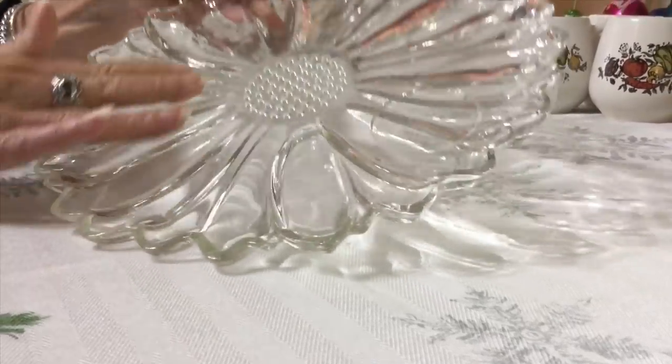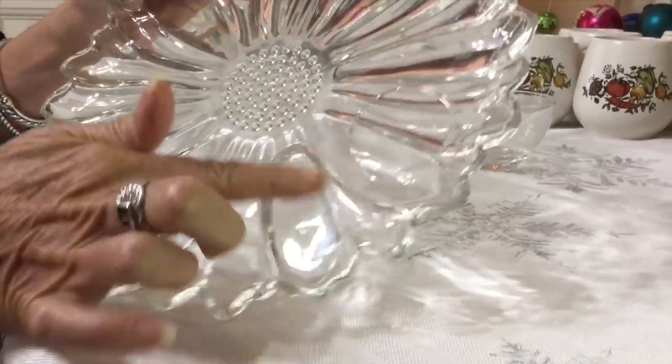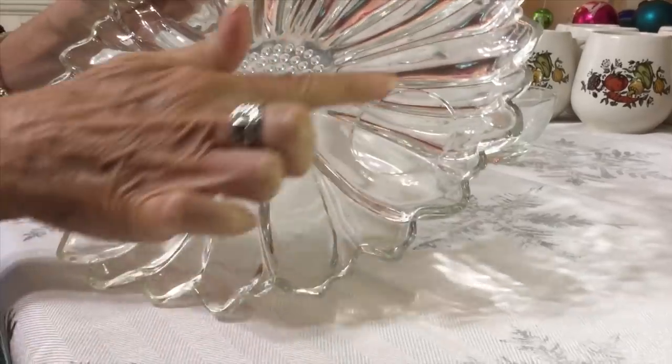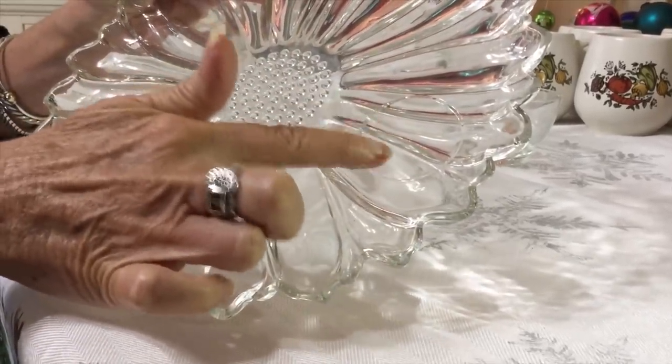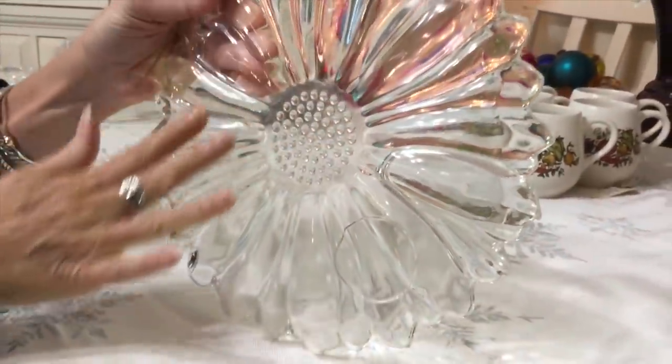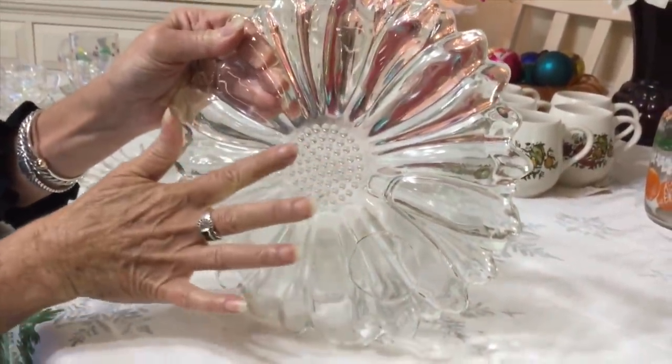This is all pretty much plain or not raised, except for right here, which I think might be where you would put your utensils. And it does, of course, have the circle for the cup. The back is where all the action is here. This is all raised, and this is raised also.